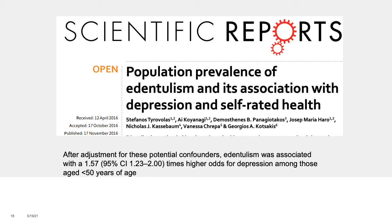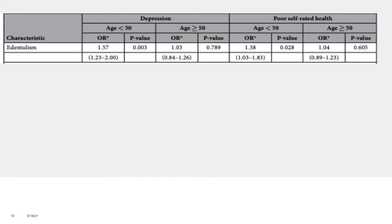We also know that even patients who are under 50 have 1.57 times higher odds of depression if they are in a complete denture before the age of 50. Those are high numbers. What's interesting overall, from the same article, is the way that we view edentulism. Once we go past age 50, for some reason, at least in this population, they saw, well, once I'm over 50, teeth are a luxury. If I have them, great. If I don't, too bad, okay? So we see that the idea of depression is also, of course, your own self-health, and once we get older, we just think that it's part of life.